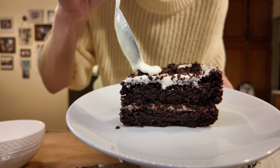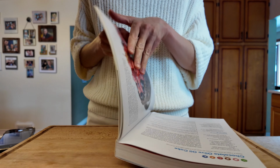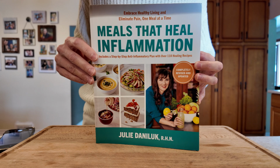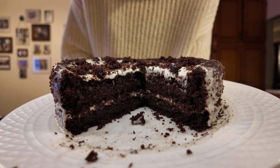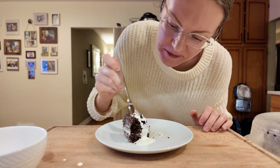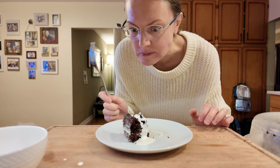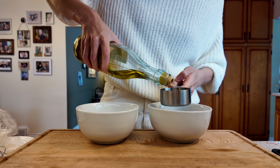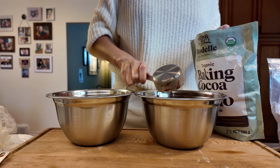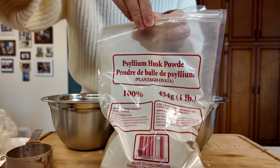First up is gluten-free chocolate olive oil cake. This one is inspired by Julie Danilak's recipe from the book Meals That Heal Inflammation. I love this recipe because it doesn't try to be something it's not. It's rich, moist, naturally gluten-free, no complicated steps, and no weird textures. The olive oil keeps it soft, the chocolate flavor is deep, and it's one of those cakes that even people in my family don't realize it's gluten-free.